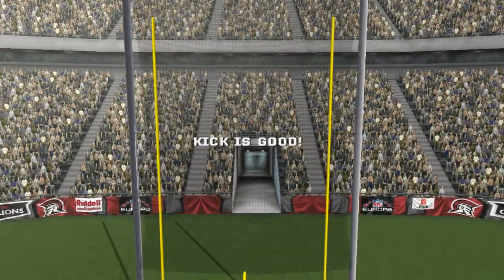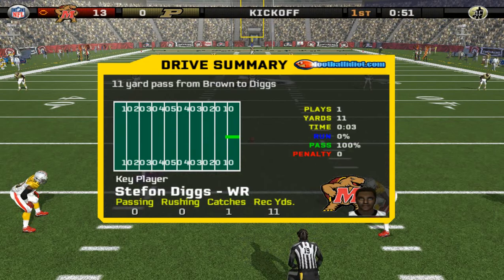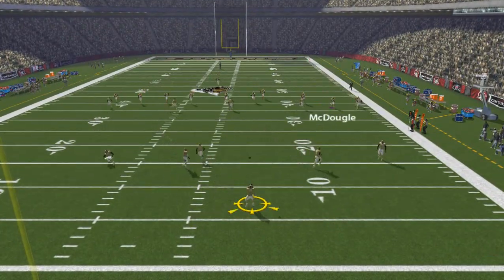The extra point attempt is good. So they begin in the red zone and wind up punching it in for a touchdown. It's a must to score touchdowns when you get field position like that. Decent kick. We should have a return from the 7.